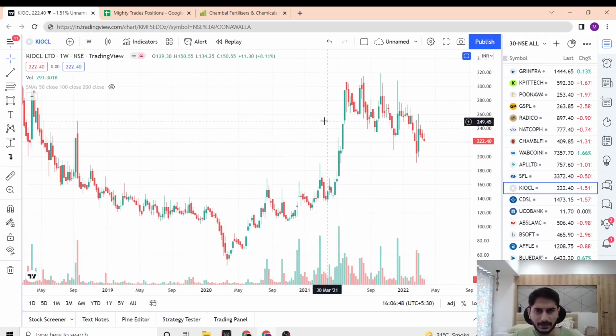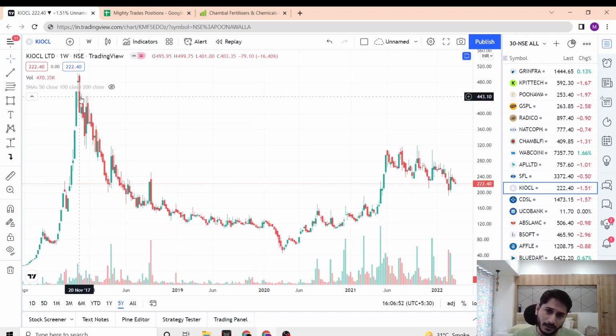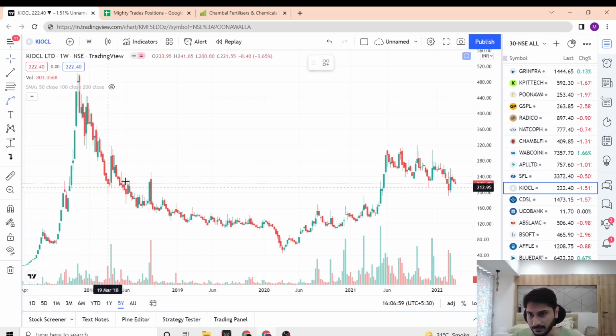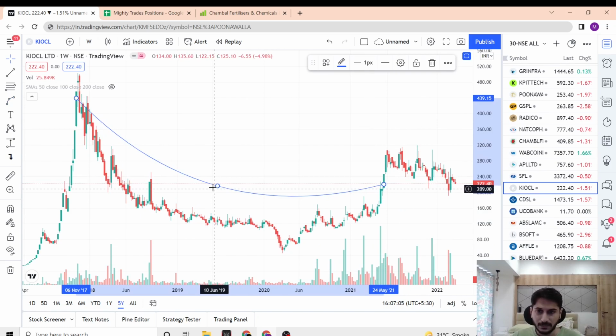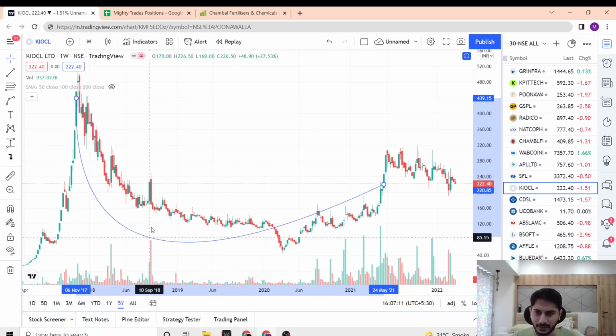KIOCL again, just looking at the chart right now, face value. It does look very interesting because this is a real massive, what is this called, rounding bottom formation that I'm seeing here. Right, a real massive rounding bottom that can be observed.